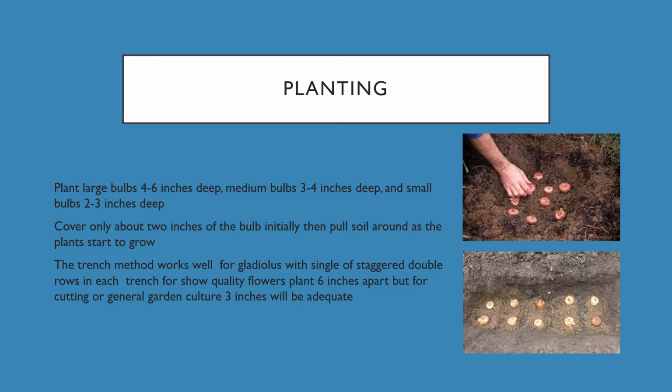The trench method works well for glads with single or staggered double rows in each trench. For show quality flowers, you want to plant 6 inches apart, but for cutting or general garden culture, 3 inches will be adequate. These plants do not take up a lot of room. They grow pretty much straight up and they've got a fan shape, so they're kind of flat.